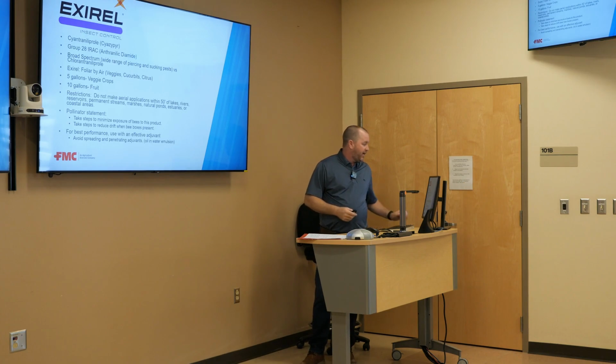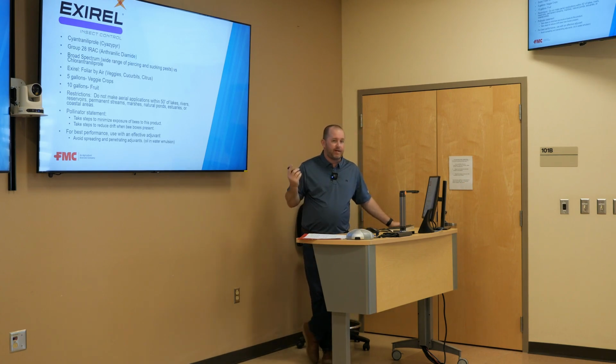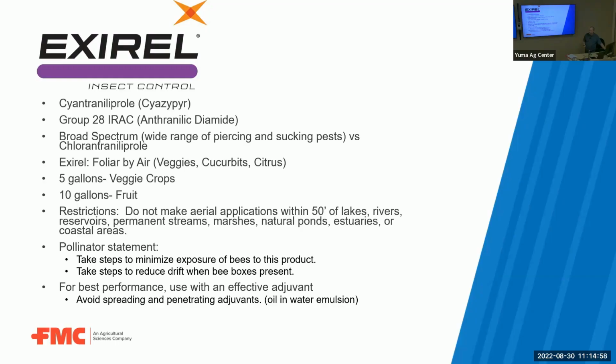Exeral you can put down by air, veggies, cucurbits, citrus, those are some of the crops on the label. We wanna go at 5 gallons on veggie crops and then 10 gallons in your fruit crops. There is a statement on the label, we don't wanna make any aerial applications within 50 feet of bodies of water.